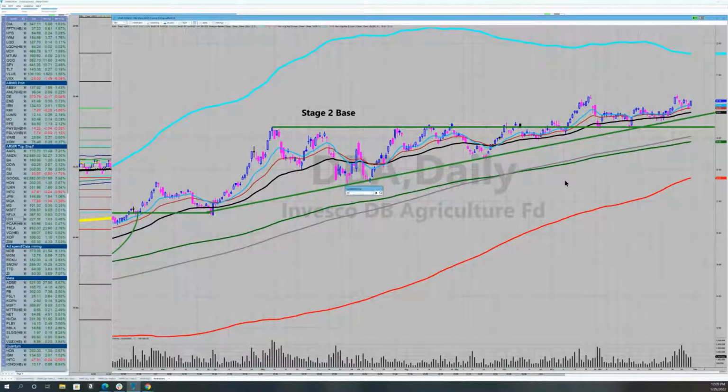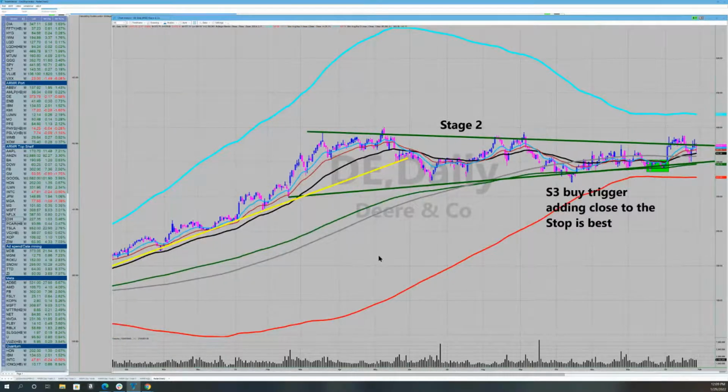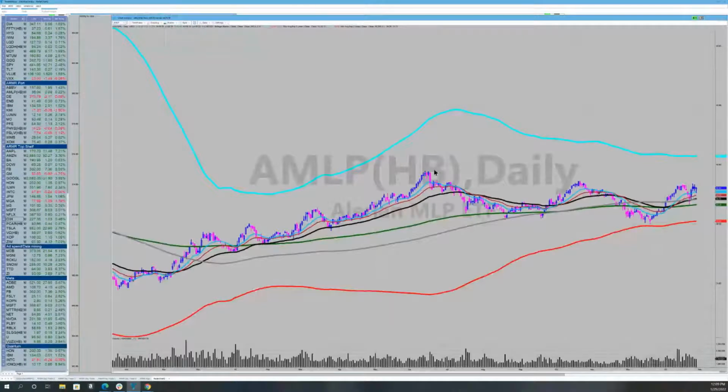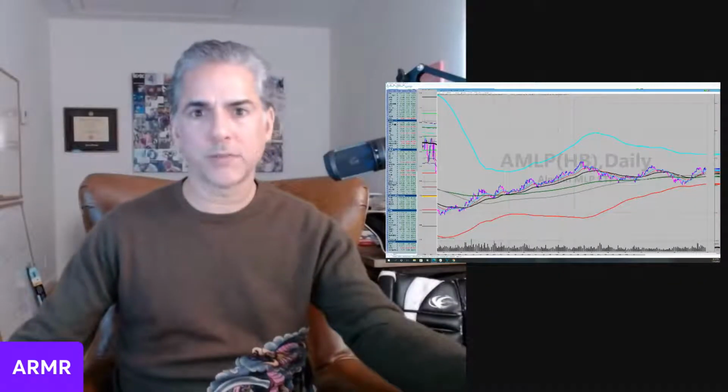Okay, I really like Deere still. Caterpillar's off the list after that earnings collapse. Deere's chart looks pretty good, and it's the commodity play that I'm talking about. So commodity-related assets. You know, we already own AMLP. We're picking up a nice fat yield on AMLP, and I think the pipelines go higher. But I'll be honest with you, there's a very small list of stocks that I have any interest in buying right now.